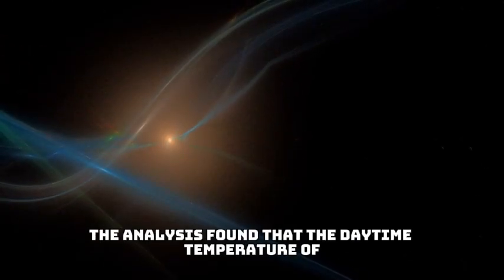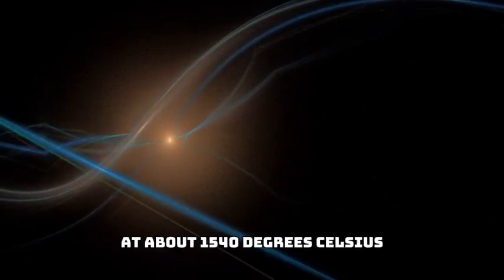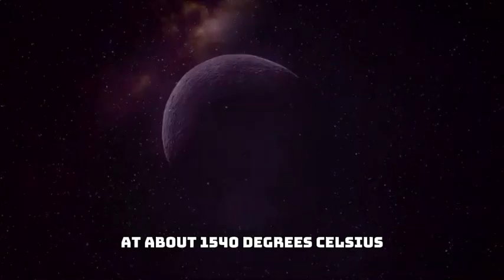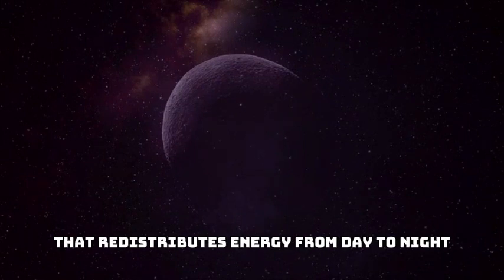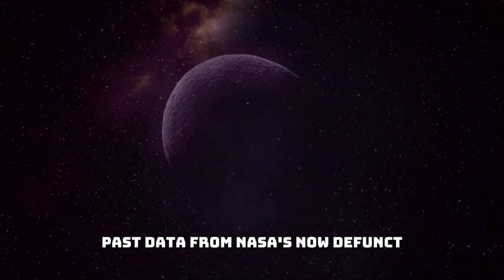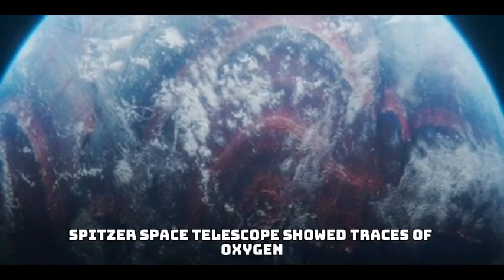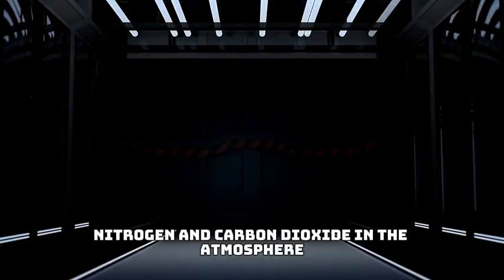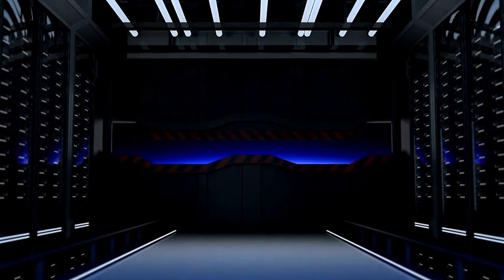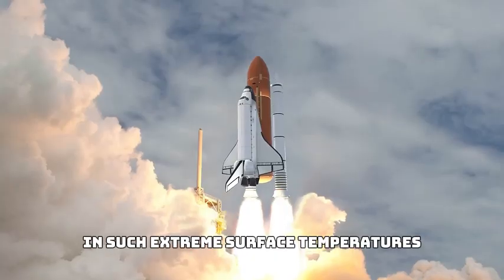The analysis found that the daytime temperature of the planet was lower than expected, at about 1540 degrees Celsius. This indicates an unstable atmosphere that redistributes energy from day to night. Past data from NASA's now-defunct Spitzer Space Telescope showed traces of oxygen, nitrogen, and carbon dioxide in the atmosphere, which could be biomarkers. But how could there be traces of biomarkers in such extreme surface temperatures?